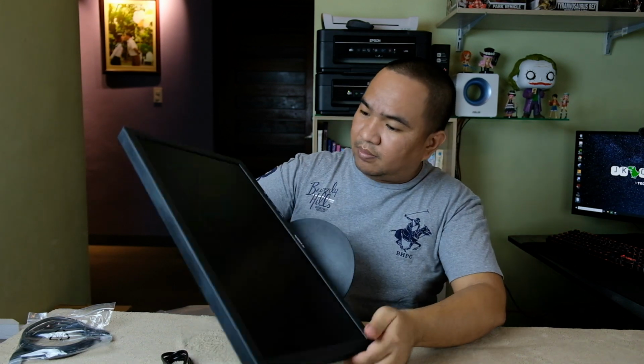So let's try to test and play some games, and at the same time compare it side by side with our BenQ monitor as well. Okay, is there still a plastic on this one, or was it already removed? Okay, maybe there is no plastic on this monitor anymore, and let's check.